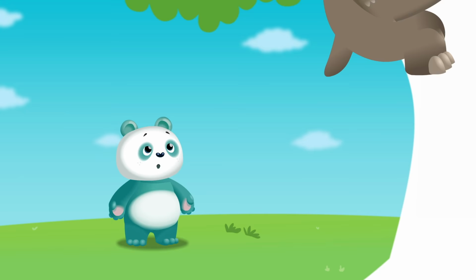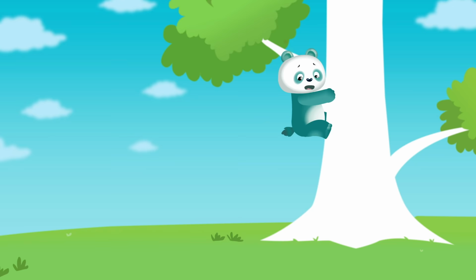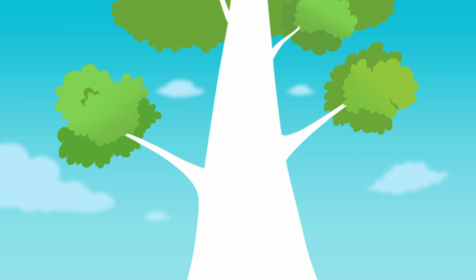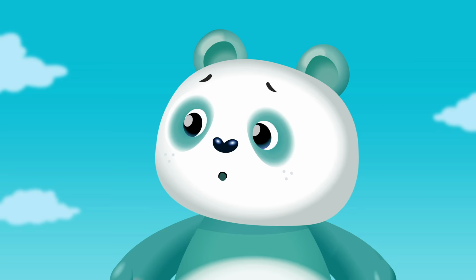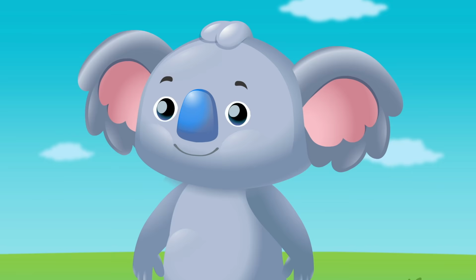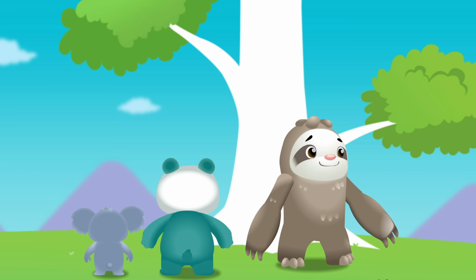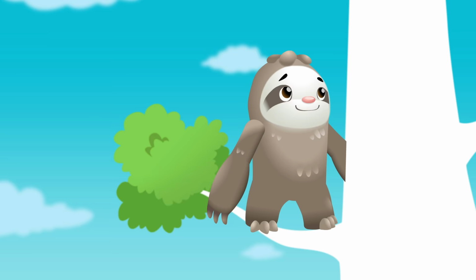Be brave and be strong, nothing to worry about. Panda gets nervous when climbing trees, but she's got friends to help her out. If you're scared, know that you'll get through it. Be brave and you can do it. Anything is possible with one step at a time. Panda, we can teach you how to climb. Sloth, can you climb and show us how it's done? It's easy when you know how.